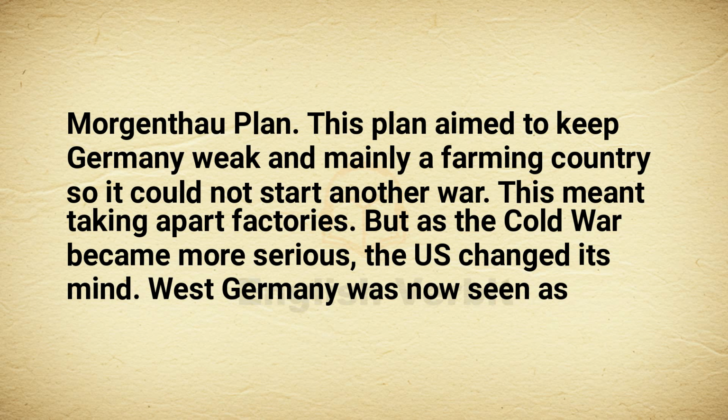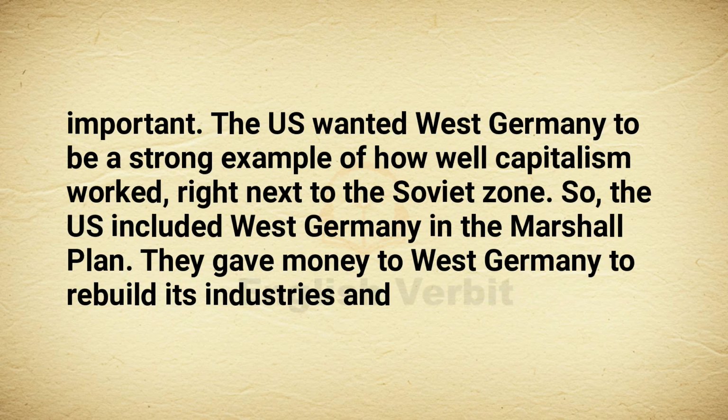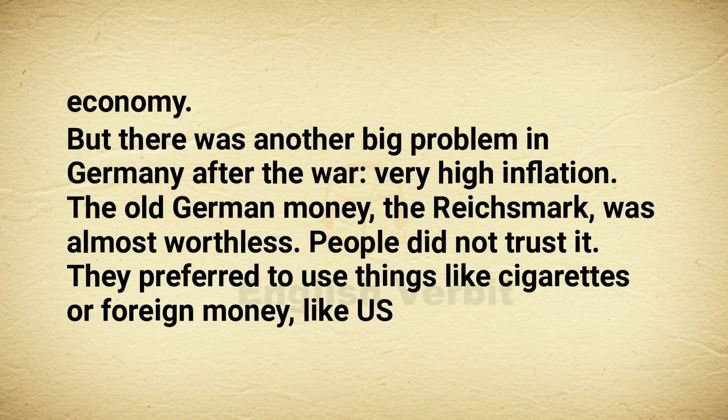The U.S. changed its mind. West Germany was now seen as important. The U.S. wanted West Germany to be a strong example of how well capitalism worked, right next to the Soviet zone. So, the U.S. included West Germany in the Marshall Plan. They gave money to West Germany to rebuild its industries and economy.